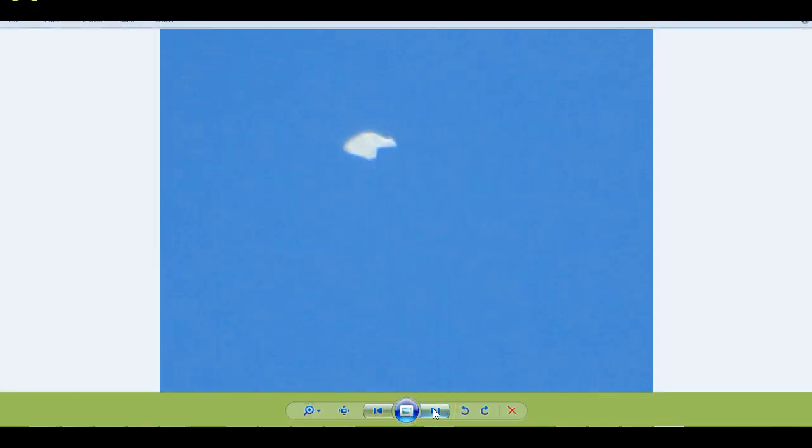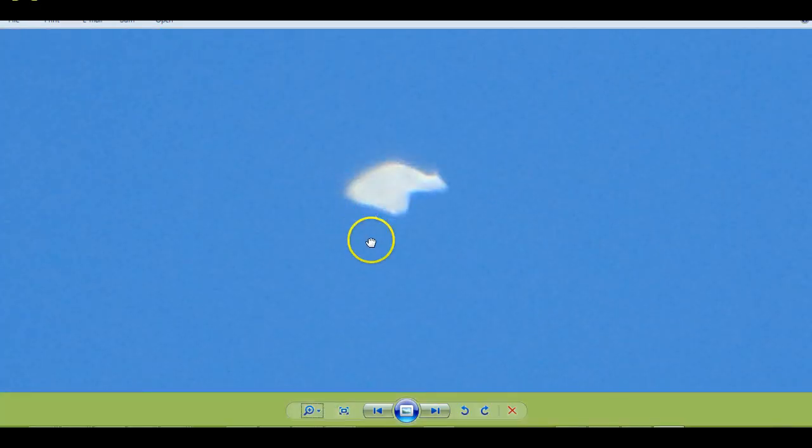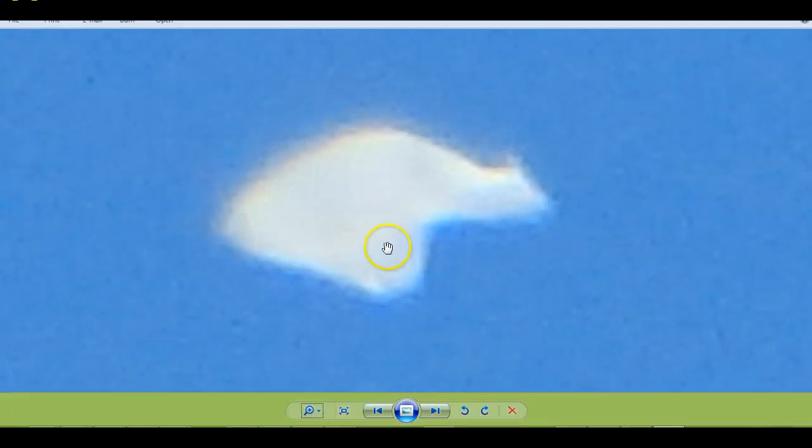Now, I was very fortunate. I had enough time with this object to quickly take pictures. It seemed to pause for a while, and that's when I decided to switch off the movie mode and actually take rapid picture mode. So there it is there. Very close there.